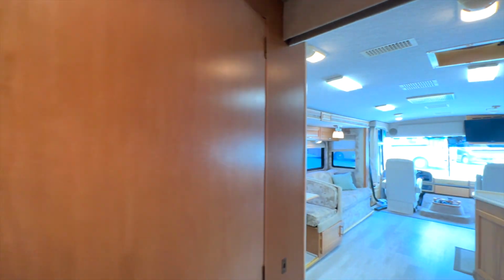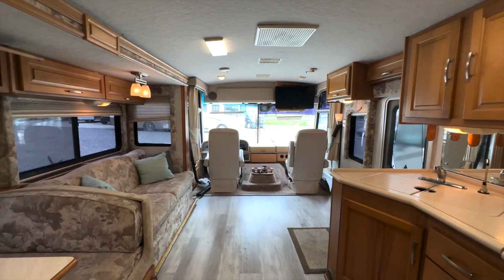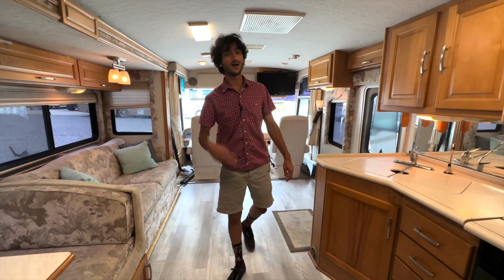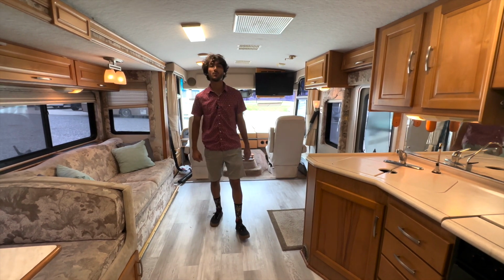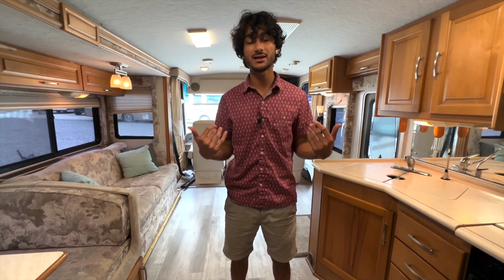Again, this is not perfect. This is a 1999 Fleetwood Southwind 34N double slide coach. You've got 2 roof airs. You've got 50 amp. You've got a 5,500 watt generator. It drives excellently. I've already recorded the video for the test drive. Here is the test drive.